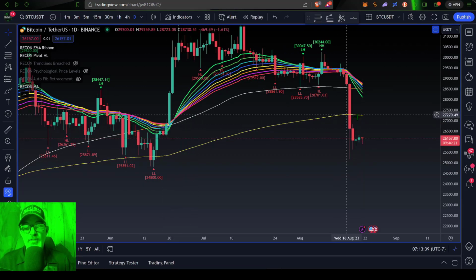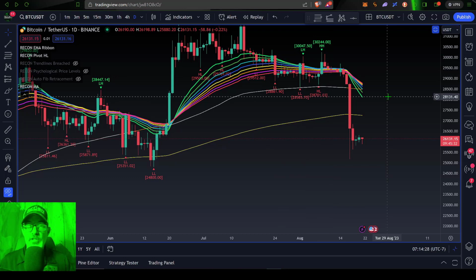That is not the case right now, and unless we get a big move above this 200-day moving average, Bitcoin's price is still going to be bearish, and it's less likely that this was a bear trap, and more than likely the bears have just taken full control after all of this consolidation. But if there's any major changes over here on the charts, I will do an update video.